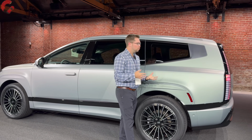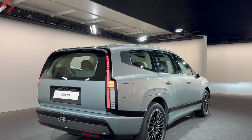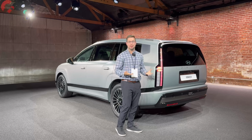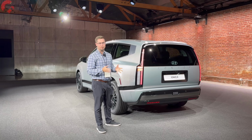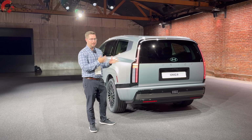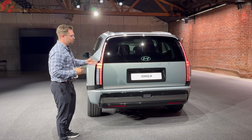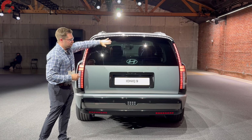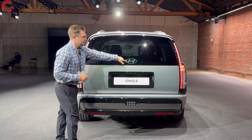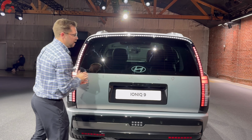Now, as we head around to the rear, this is where it's going to get very bold in its design. Of course, you're probably used to that out of pretty much every Hyundai product, but it looks very distinctly different than any other SUV that they have in their lineup right now. So as you can see, it does have a sleek look, but it's also very squared off. The rear glass is basically vertical, and I'm noticing that the Hyundai logo is actually just a piece in the glass. It's not a physical emblem.